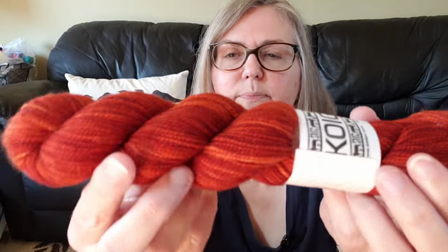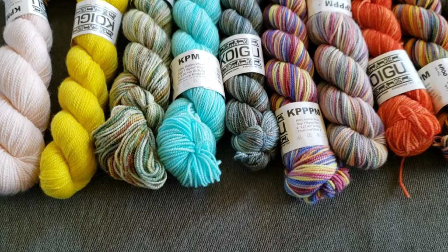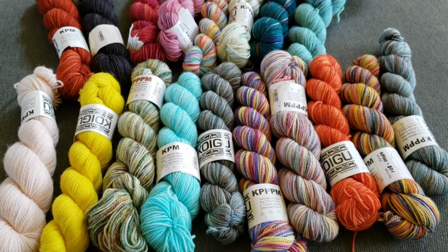They usually do their hanks in 50 grams, so half of what you normally would get from a fingering weight, 175 yards. And they have beautiful, beautiful colors, as you can see. I'm going to show you the full range of what I bought, because I had purchased their mystery bags a few times and they are a super duper great deal. They also have other yarn always on sale at different times.